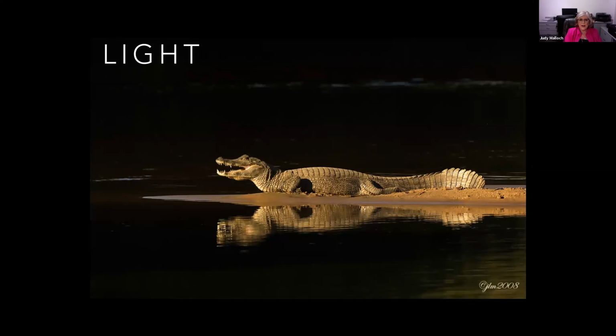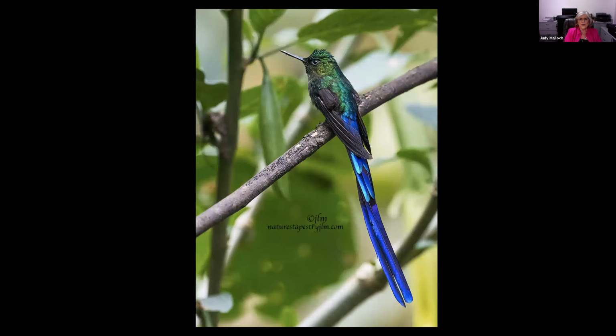So the next picture that I want to share with you is a hummingbird from Ecuador. Now in this one, the tail is so long and it's a very difficult bird to try to get the whole thing with the lighting on it. So I just stayed with it, and it pays off to be patient and just follow it along and try and get the light just in the right spot.